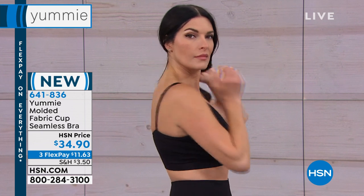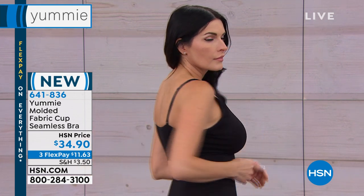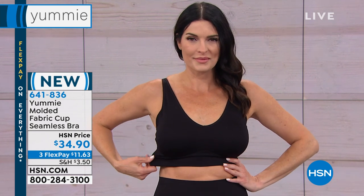And we're looking at it on Angie right here. And I love that sometimes if we do see some bras that are in that seamless family, we don't get the adjustability.